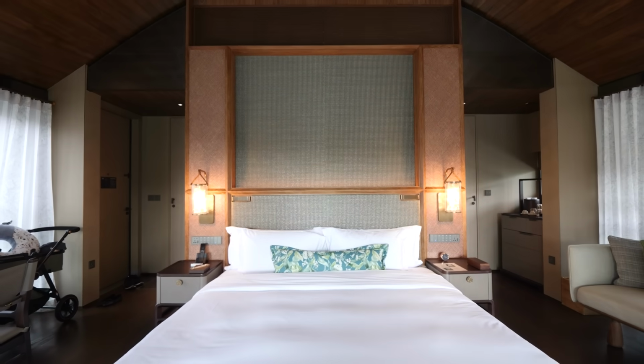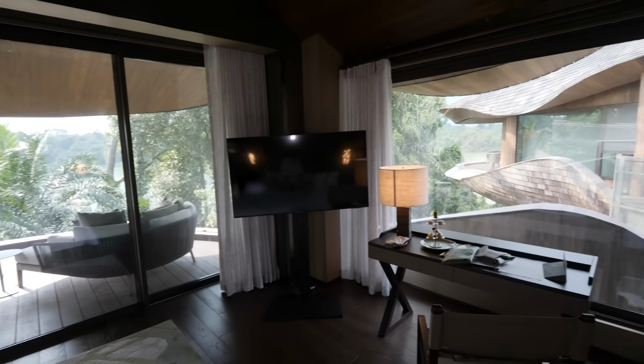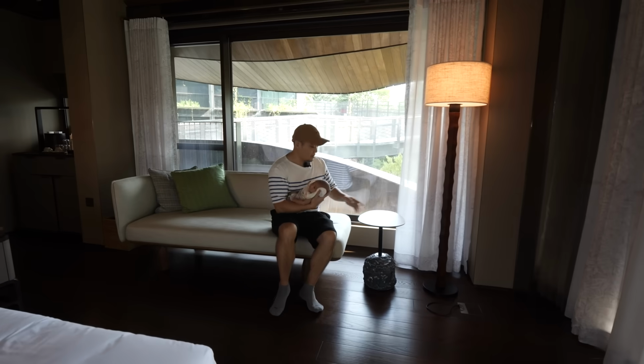Yeah, the layout is very interesting, right? And I love how I have an almost 360 view of the outdoors. It's a beautiful view. And I love how woody all the details are. And the interiors are also very nice.